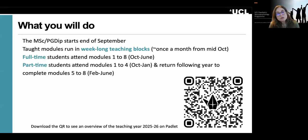So they would attend modules 1 to 4 during the first year, and then 5 to 8 during their second academic year. So even though it's called part-time, they will really have the same workload as those students who are registered full-time. So this is really important to bear in mind if you have other commitments and you want to join the course.